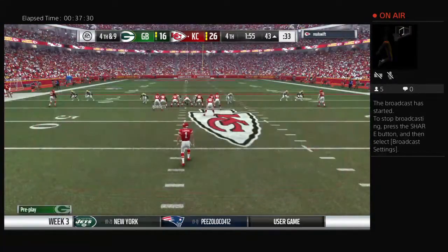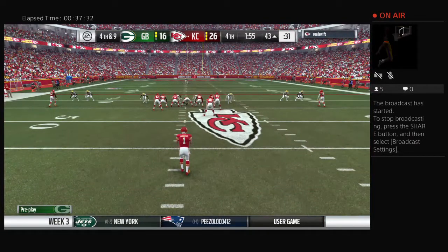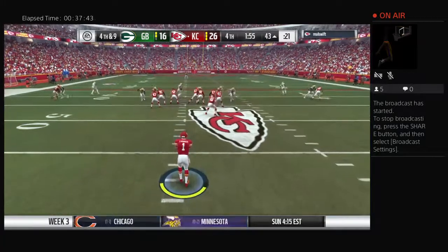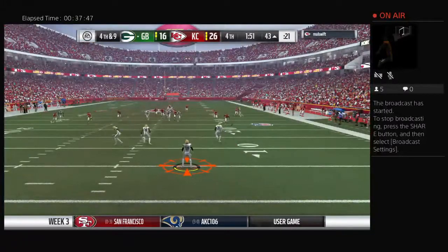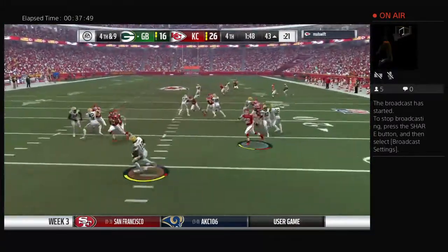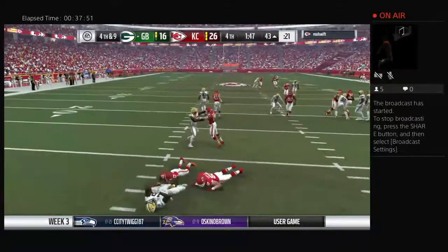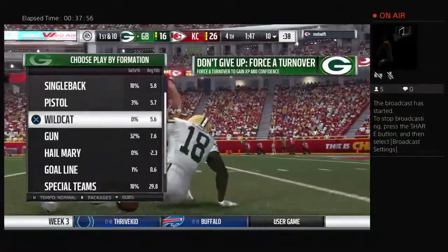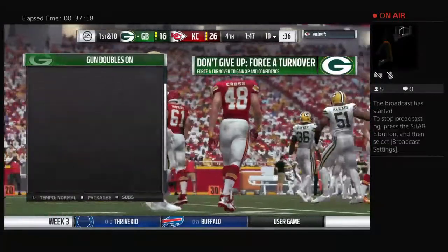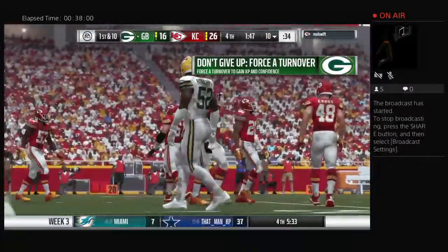Here's the Chiefs punter now, as he should be able to pin him back deep here with his first punt. He'll return it from the 6. That'll go as a punt of 34 yards that time. And the Packer drive will start from deep in their own territory with a 1st and 10.